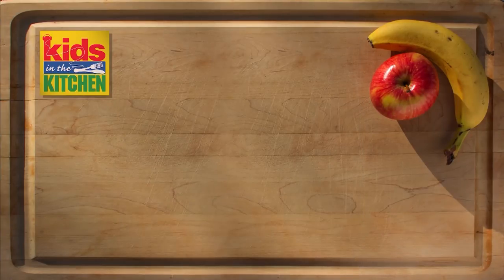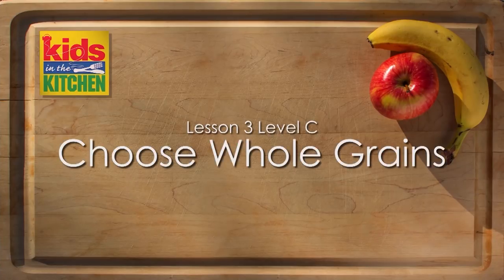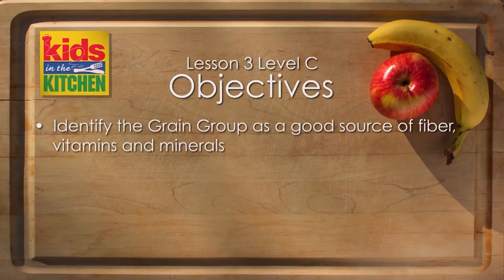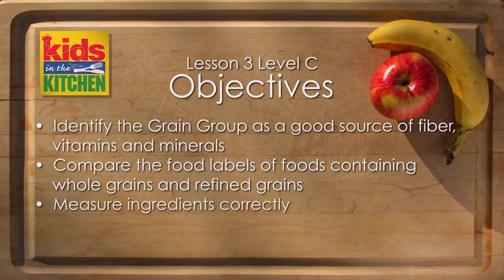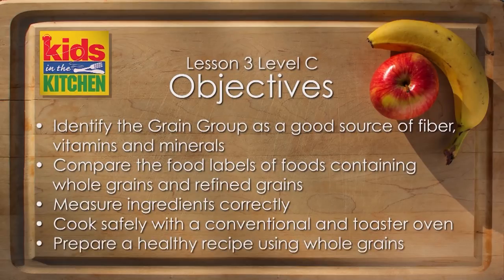Hello and welcome back. The objectives for Lesson 3C, Choose Whole Grains, are for students to be able to identify the grain group as a good source of fiber, vitamins, and minerals. Compare the food labels of foods containing whole grains and refined grains. Measure ingredients correctly. Use safe cooking techniques with a conventional oven and toaster oven. And prepare a healthy recipe using whole grains.